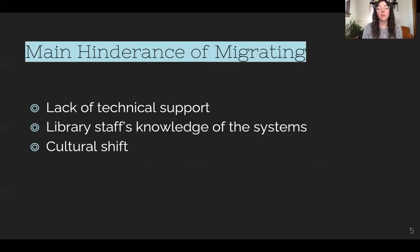The main hurdle to overcome is a lack of technical support and a lack of library knowledge on the systems. Switching to the systems will require a cultural shift to embracing the open source community for the library system's needs, and fluid communication between the community staff and IT support.